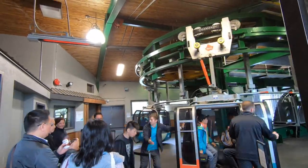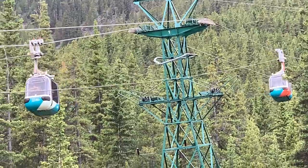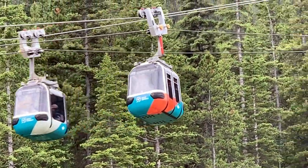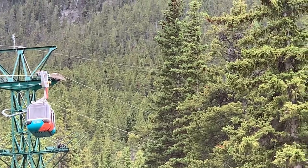in Canada. This gondola was originally built in 1958 and rebuilt in 1997. We bought tickets for the gondola. We are very excited to have the gondola experience.